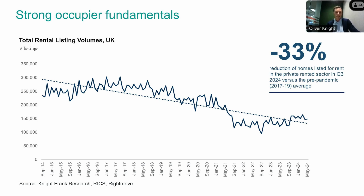So this chart that you can see on the screen now tracks renting listings data from one of the major portals, and you can really just see that significant drop-off that we've seen in terms of the available supply of rental properties over the last few years. To put some context around it, back in 2017, we were averaging around 260,000 unique rental listings every month. Last quarter, that figure was around 150,000, so huge drop-off in terms of available supply.